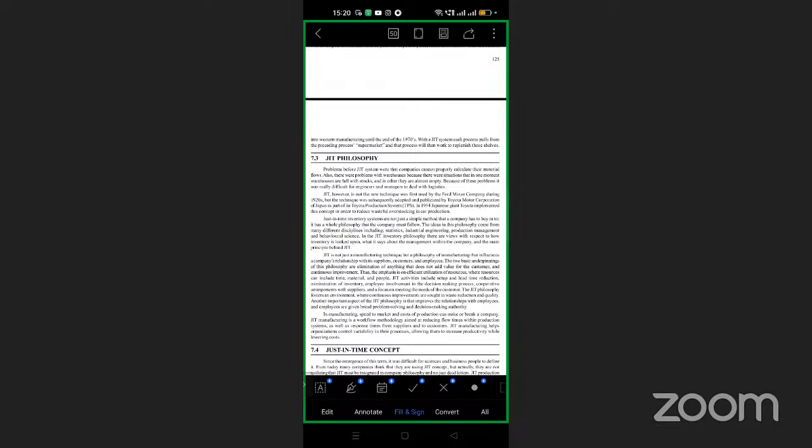So let us understand its philosophy. The problem before just-in-time systems was that companies could not properly calculate the material flows. However, it was not a new technique. It was first found by the Ford Motor Company during the 1920s, and was adopted by the Toyota Motor Corporation. In 1954, Toyota became a giant company, where they were able to reduce the wasteful overstocking in car production.